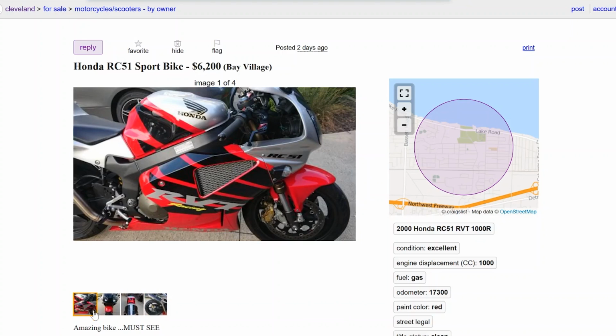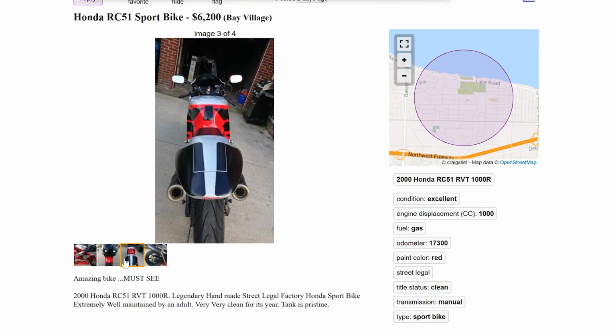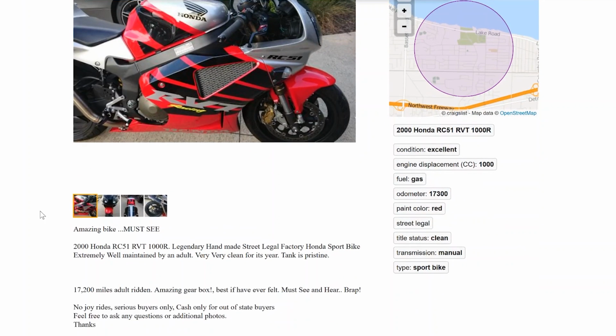The RC51 had a couple cool editions of it. It had the Nicky Hayden edition of it back when he won the 2006 World Championship. This is a very, very cool motorcycle, and it's getting harder and harder to find clean versions of them, and they are very nice. It's basically like Honda just went and made a Ducati sport bike without really telling anyone. So this guy says, amazing bike, must see. 2000 Honda RC51 RVT1000R.